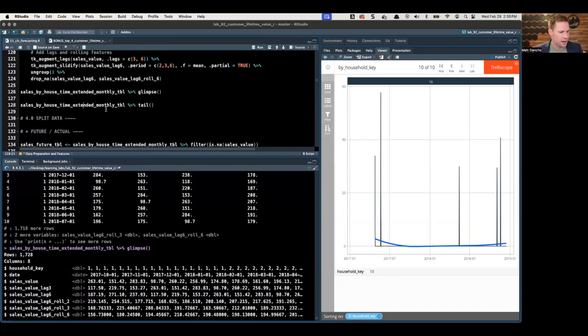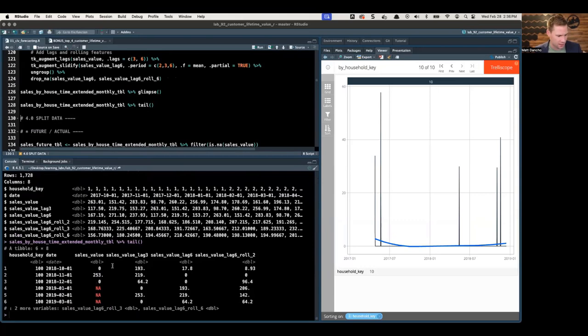And if we check out the tail of the data, keep in mind that you're going to have some 3 NAs, and this is because we've extended that data set for each of the time series that are in here by 3 units. So that's 3 months. If you add these up, that's basically 90 days. And you can see everything's filled in though. There should not be any NAs in here.